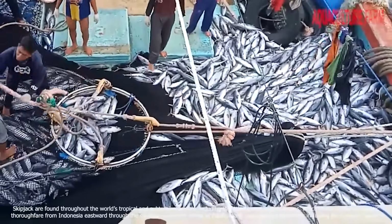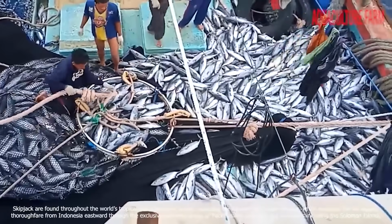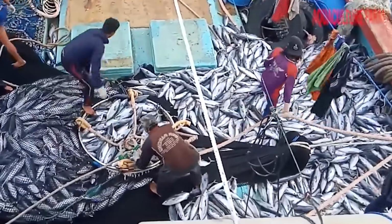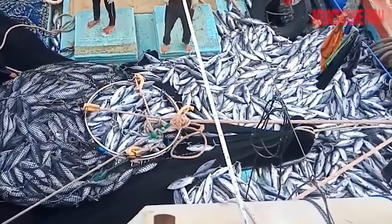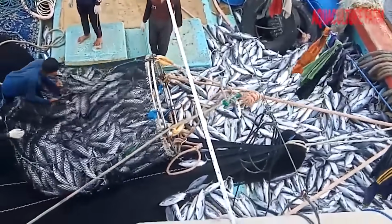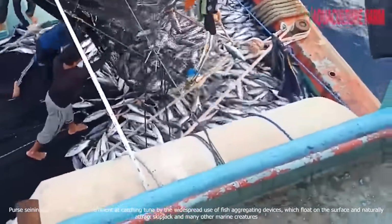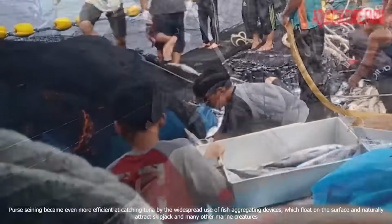Skipjack are found throughout the world's tropical and subtropical waters, including the Atlantic and Indian Oceans, which stretches like an aquatic thoroughfare from Indonesia eastward through the exclusive economic zones of Pacific Island countries and territories including the Solomon Islands. Purse seining became even more efficient at catching tuna by the widespread use of fish aggregating devices, which float on the surface and naturally attract skipjack and many other marine creatures.